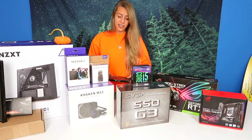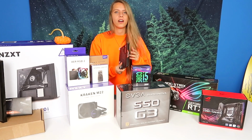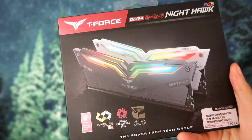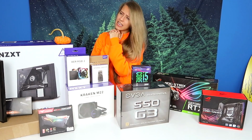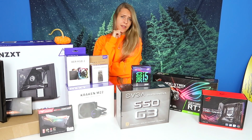Moving on, we have this incredible RAM kit by Teamgroup. It is the T-Force DDR4 Gaming Nighthawk RGB 16 gigs of RAM. This RAM looks incredible. It looks like it's going to take flight. It looks so gamery. I love it. It's sharp. It's RGB. It's gonna look really cool. We also have an orange sleeved power cable kit by LinkUp. It'll be my first time using power cable extensions, so we'll see how it goes. Hopefully the cable management isn't too bad.